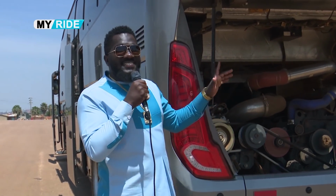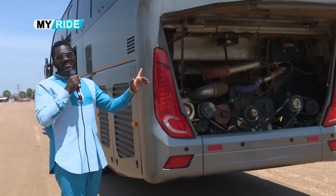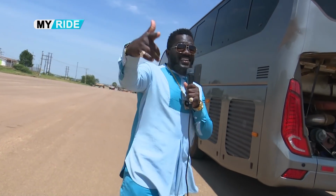Now that's a sound of a big engine. Ladies and gentlemen, I go by the name Gills Collins, and this is my ride. Keep it locked on Magic One, don't touch the dial. Let's get into it.